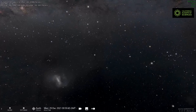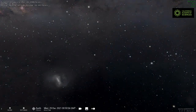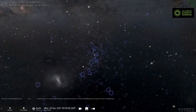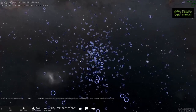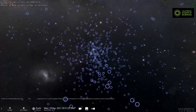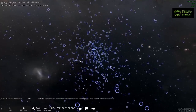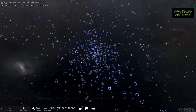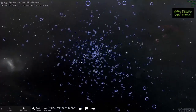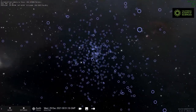And actually, what I'd like to just showcase briefly here is a quick look at the extrasolar planets, the planets that we've spotted in orbit around stars other than our sun. So we can circle the stars that have planets in orbit around them. These circles don't represent the orbits of the planets themselves. Instead, these are just markers that show where planets exist in orbit around other stars, or where stars exist that have planets in orbit around them, more precisely.